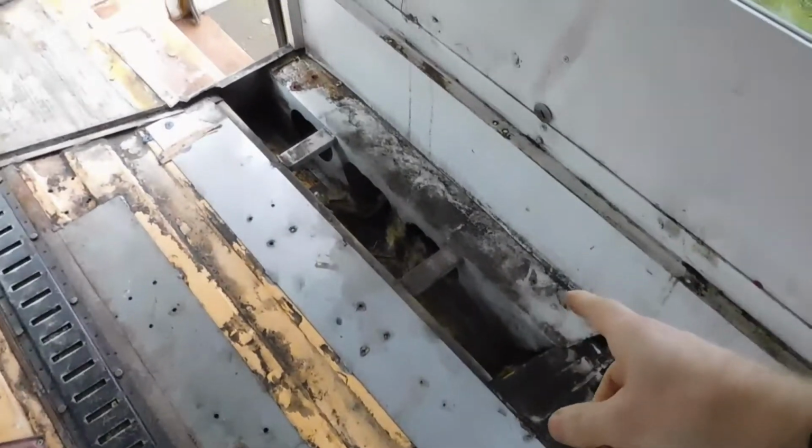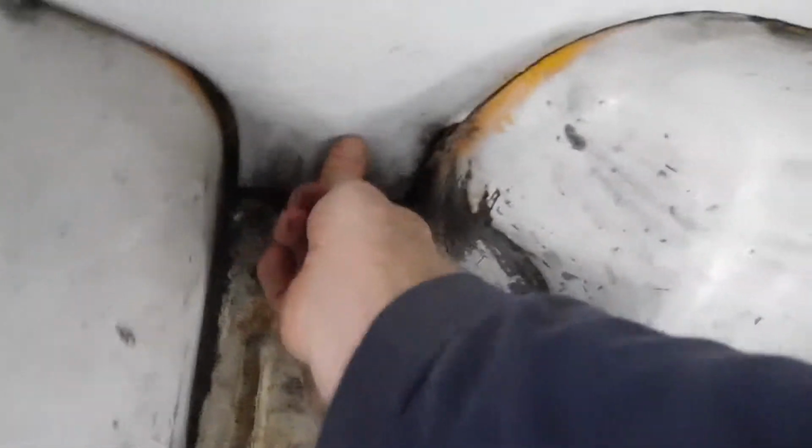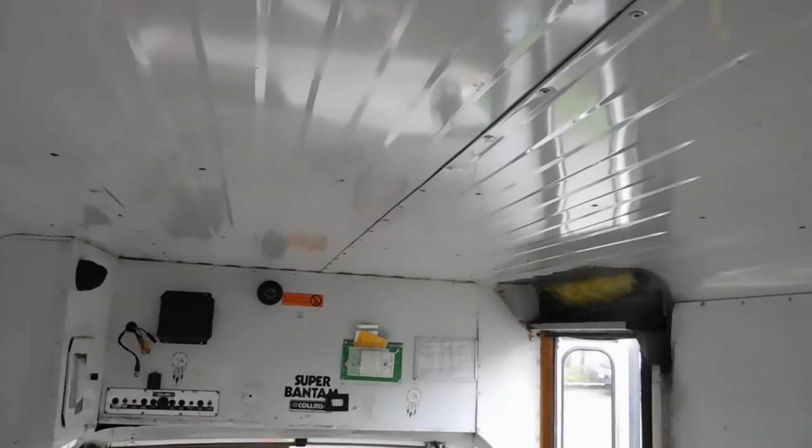There's a couple of more spots. I've not really seen it drip. I have not been in the vehicle in a downpour yet, nor seen what happens. We did have mold in the floor in a couple of spots, and it was definitely wet and damp in multiple areas. So once I'm able to peel some stuff back, then we'll be able to see better what we got going on in this beast. Once I open the ceiling up, I'm going to be pulling down wet insulation.